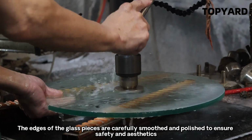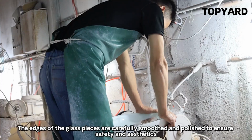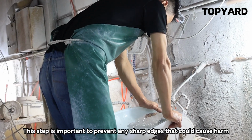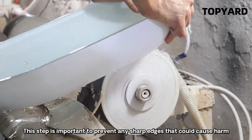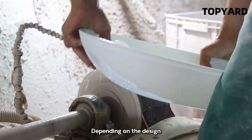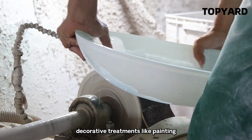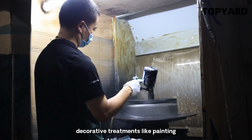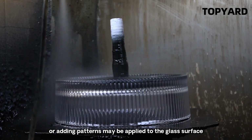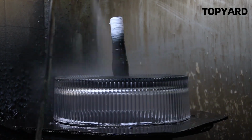The edges of the glass pieces are carefully smoothed and polished to ensure safety and aesthetics. This step is important to prevent any sharp edges that could cause harm. Depending on the design, decorative treatments like painting, etching, or adding patterns may be applied to the glass surface.